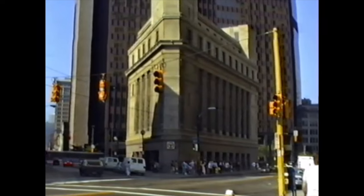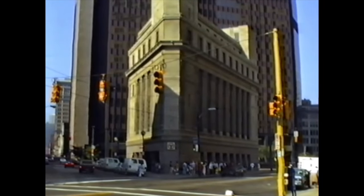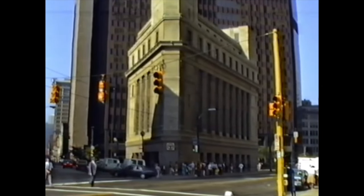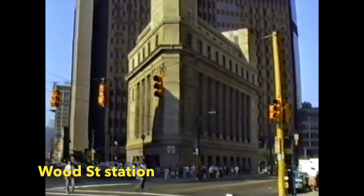Well, basically at 9 o'clock, the peak hour suddenly ended. So I never did see a couple set, but apparently there were a few around. That interesting wedge-shaped building, by the way, is the Wood Street Station.